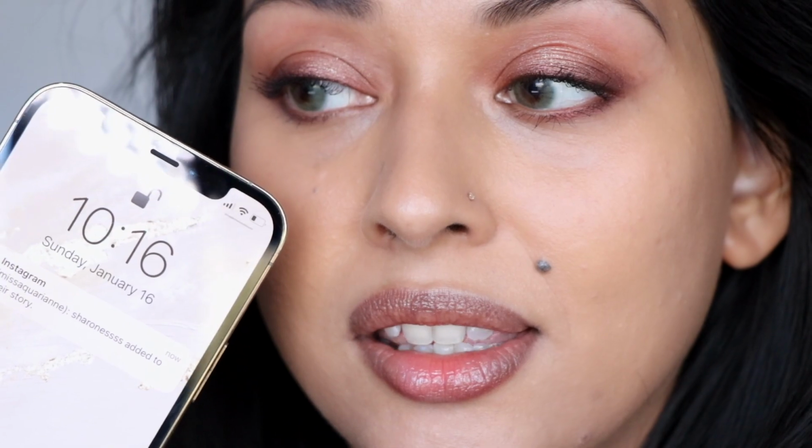The time is now 10:16, and I'm going to go finish the rest of my face. I am mostly using all NARS products today, aside from the powder. I don't have a NARS powder. The reason I'm doing that is because I want you guys to see how this layers on top of the foundation, because obviously all of these products are supposed to work together cohesively. So with that being said, I'm going to finish off my face.